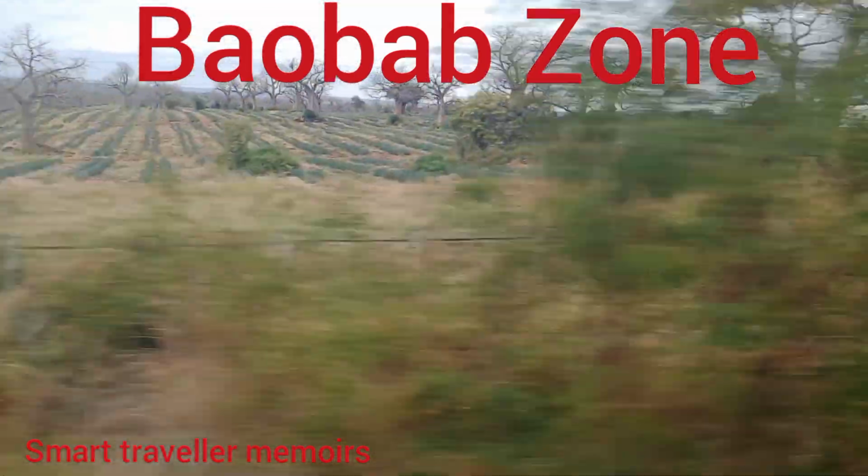Plantation. After Kibwezi, a lot of baobab trees. There are so many baobab trees.